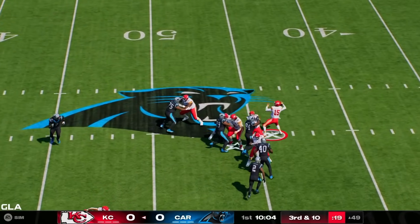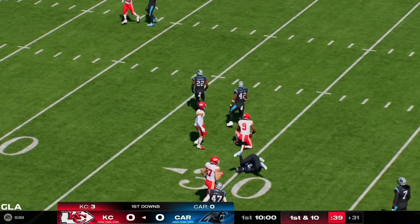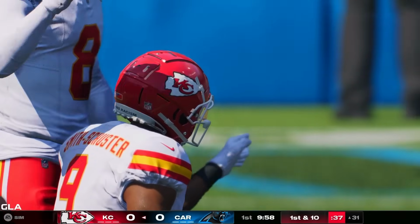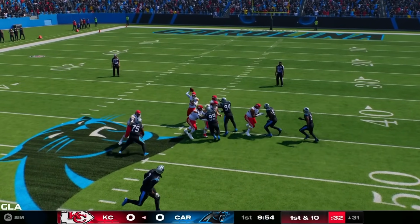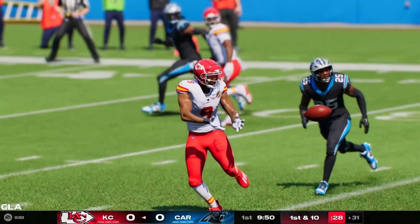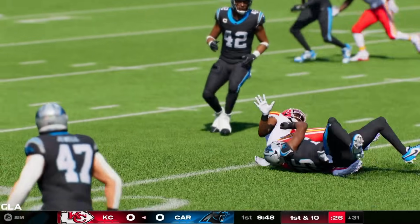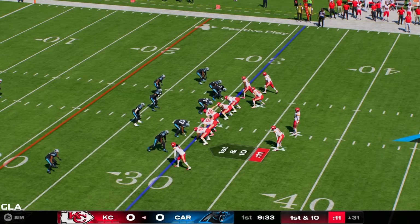Throwing now is Mahomes. He's got his target. That's complete. And they're going to have another first down as the tackle's made at the Panthers' 31-yard line. That's good for 19 yards as they pick up the conversion on third. We got to like what you're seeing from this offense here on the first drive. A nice sustained series to begin the game that will continue after picking up another first there.